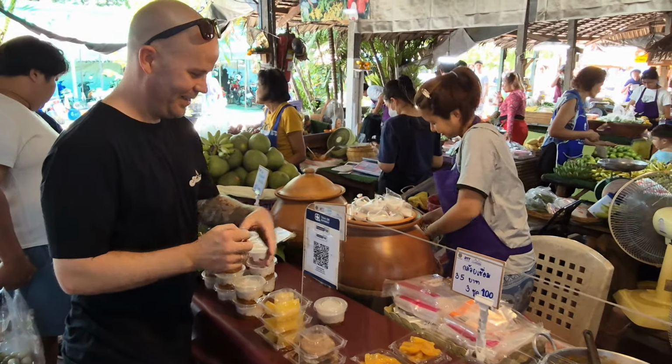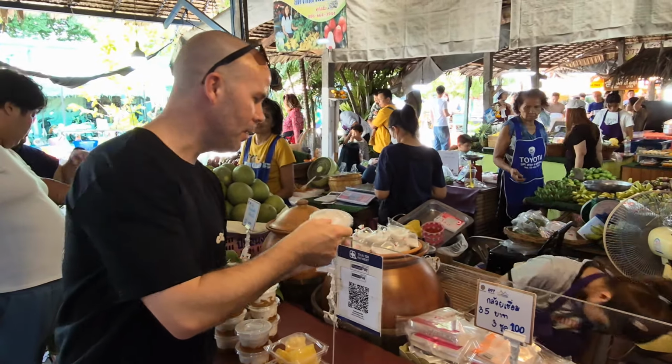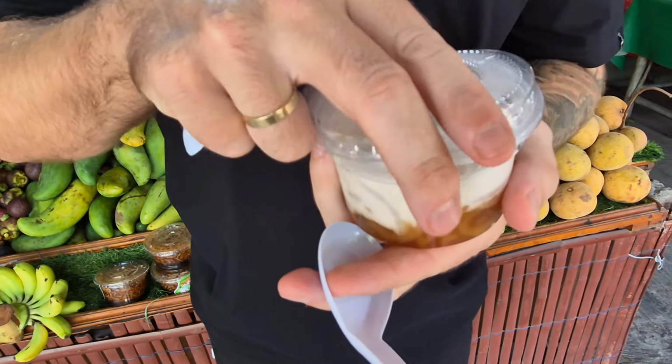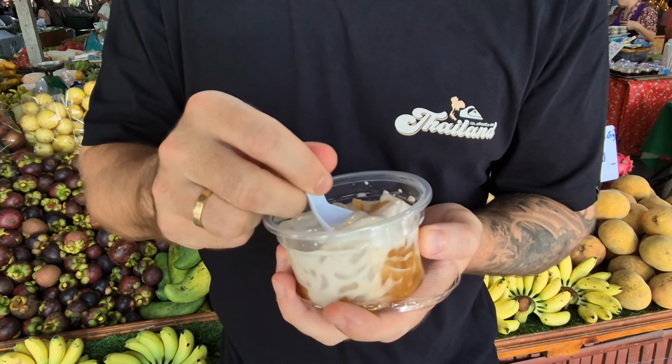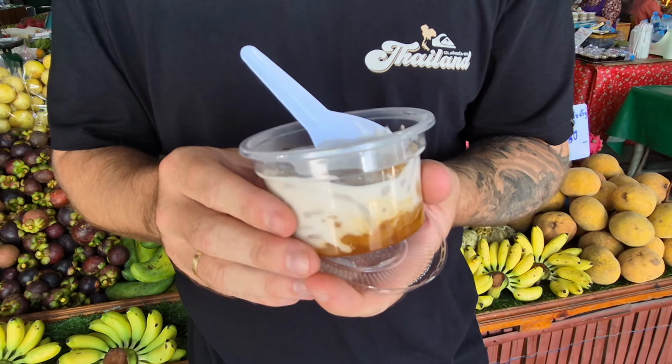Please let us know what this dessert is called in the comments. We love it, but we have no idea what it's called. So the trick is to get a bit of the top and a bit of the bottom because it's sweet and really nice down the bottom with palm sugar. And the top is like a salty coconut, so make sure you mix it together. This is one of my favorite desserts. I could eat this every day, but I'll get very fat.